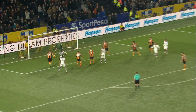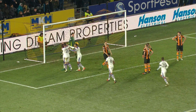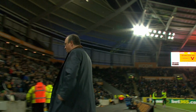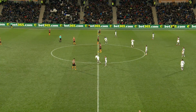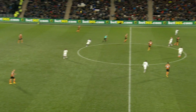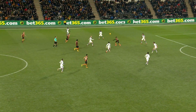Everyone caught out with the quickness and the quick thinking, and now Hull have got a job to do. Mo Diame scores at the KCOM again, only in Newcastle colours. Hull 0, Newcastle United 1. 8 minutes into extra time. Hull have got to throw bodies forward now.